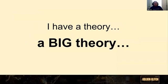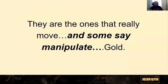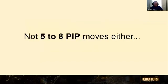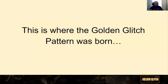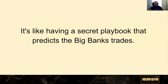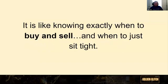I have a big theory. It's the big banks, the hedge funds, and the large institutions. Yep, they are the ones that really move, and some say manipulate, gold. Not 5 to 10 pips that move easily. These are 50 pip moves and more. This is where the Golden Glitch pattern was born. This is like having a secret playbook that predicts the big banks' trades. You're always a step ahead, making those smart moves that keep you in that winning zone. It's like knowing exactly when to buy and sell and when to sit tight.